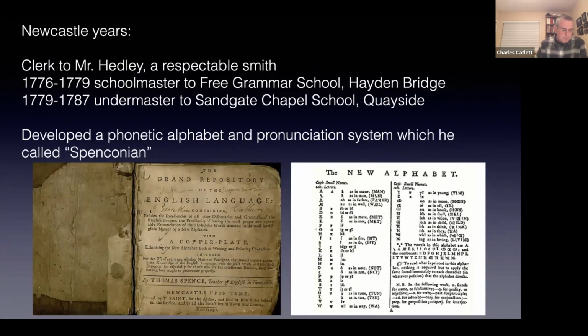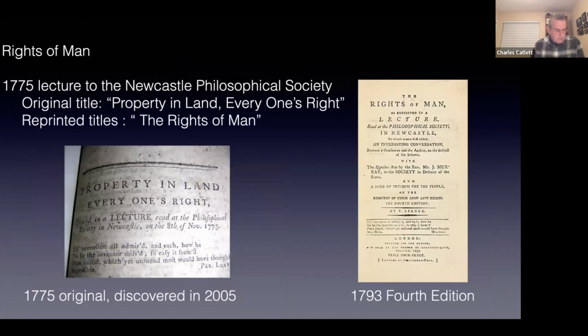In 1771, there was an attempt to enclose part of Newcastle town moor, which had previously existed as an open common parkland. An indignant local population decided to fight the decision of the Common Council, and in 1773, the action of the council was overturned. This uprising was never forgotten by Spence and likely led to a lecture he gave 2 years later at the Newcastle Philosophical Society. This lecture that he gave was entitled Property in Land, Everyone's Right.